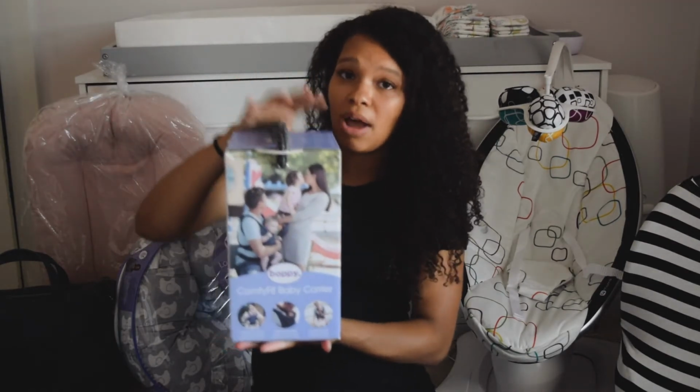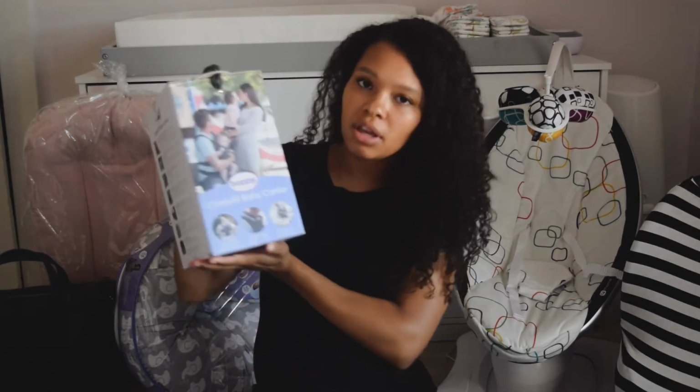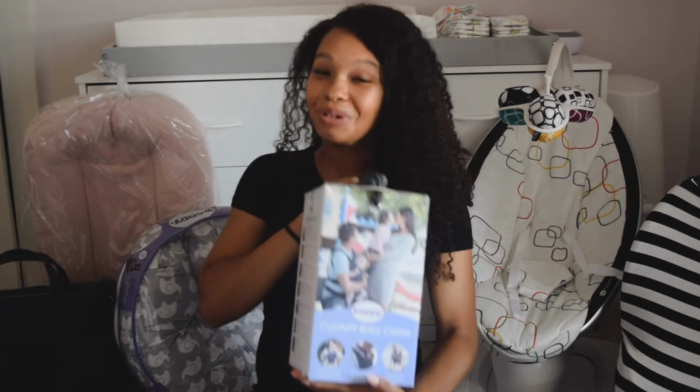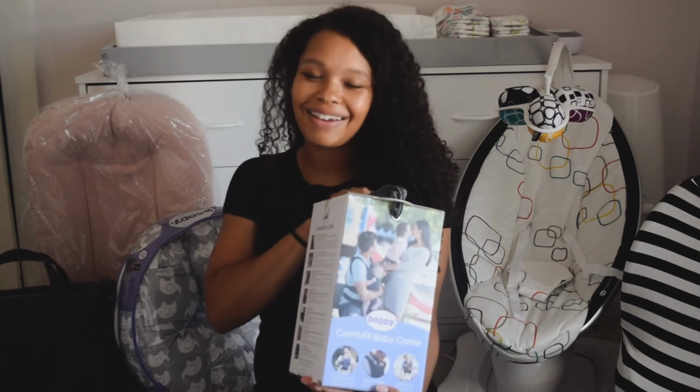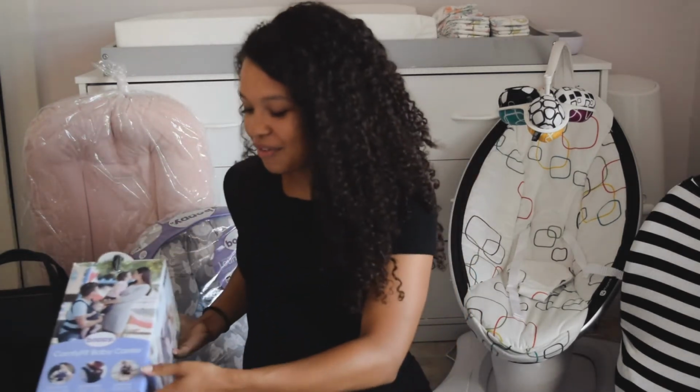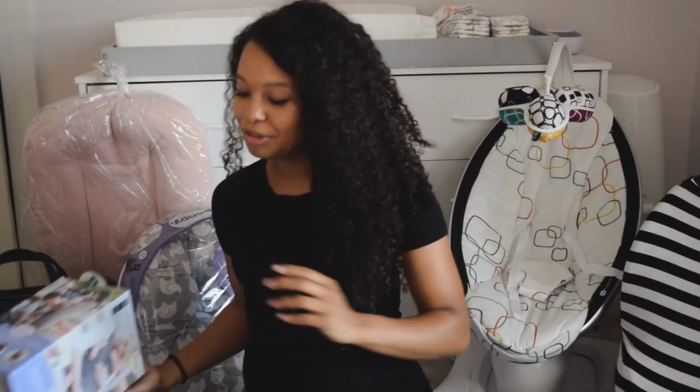I wanted to get this one brand new, and it was actually in the clearance section, so I got lucky. But this one I'm really excited to put her in the carrier and then go to fall festivals and walk around. I'm just excited. I don't know how comfortable it's going to be. I haven't tested this one out yet, but I think it'll do.